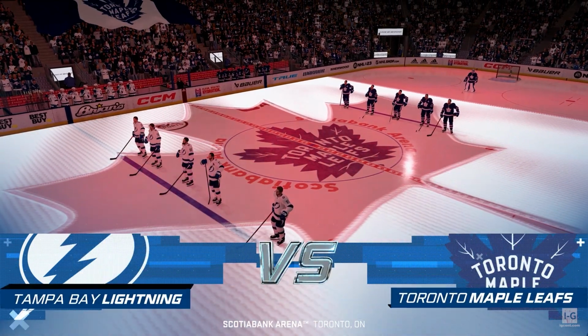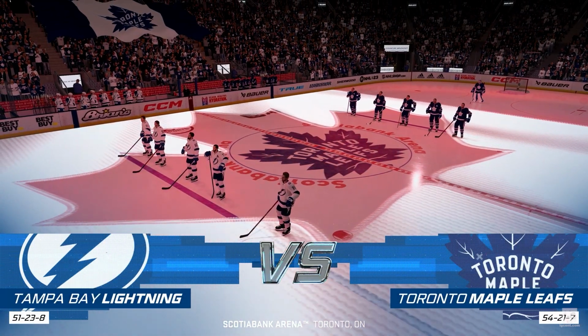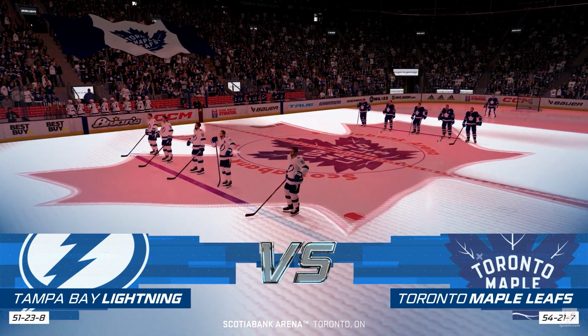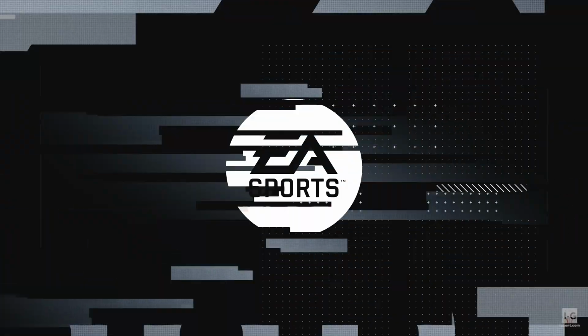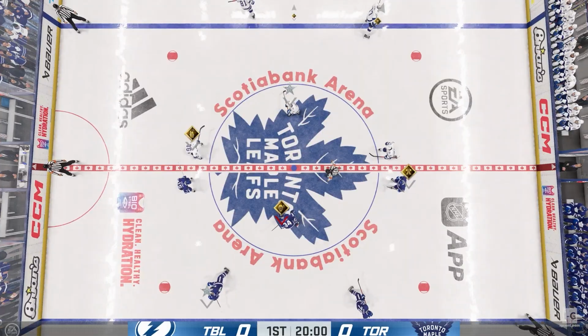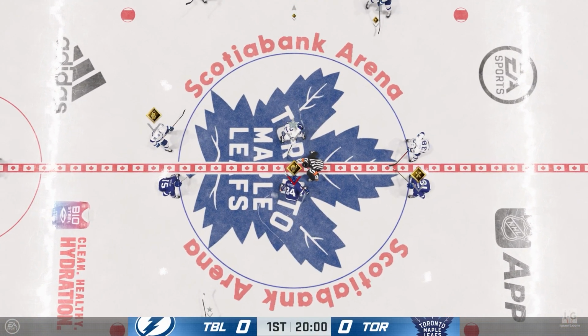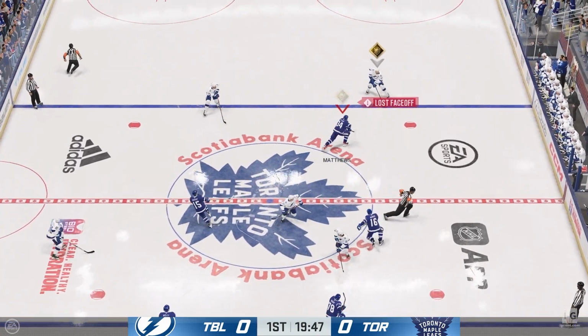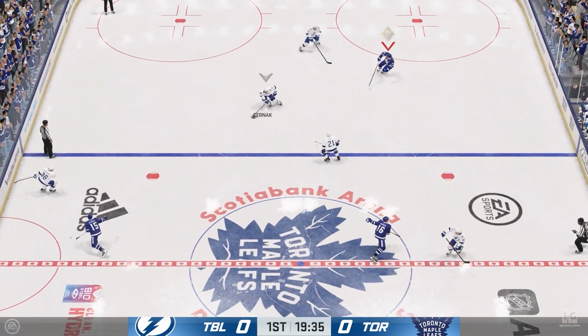Oh, no shortage of history, a tremendous environment to watch hockey, and the Maple Leafs are on home ice. Well, we've been waiting for this one all day long, and here we go. The Bolts start with possession as we are now underway.